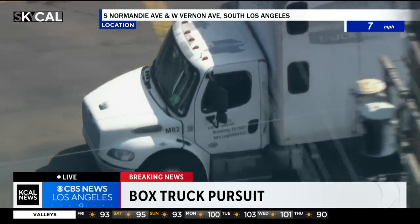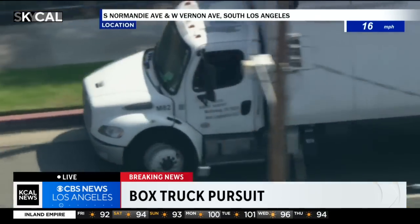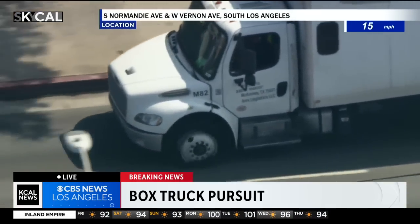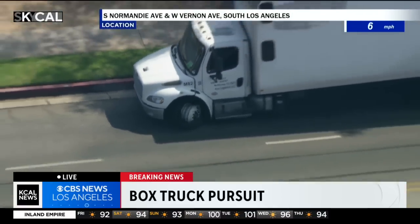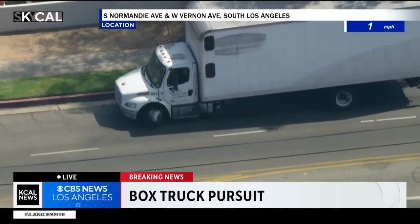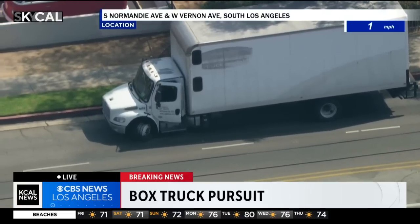So it is a good thing that this person is not just barreling through these intersections, because that could be very dangerous for anyone else that might be struck by this truck. But it looks like that tire is just done for, I believe. Yeah, that's it. This may be part of disabling this vehicle right here.